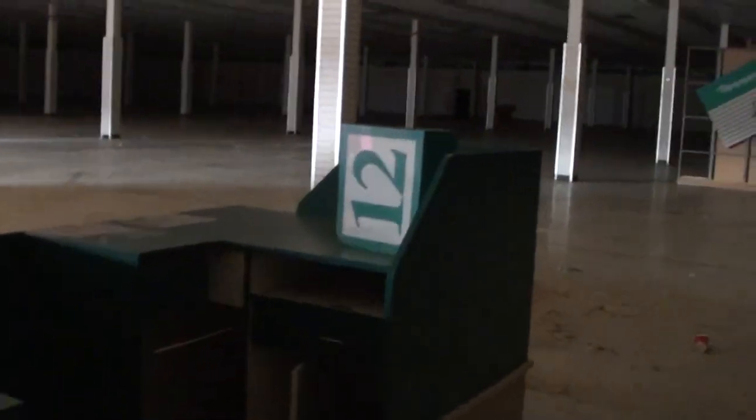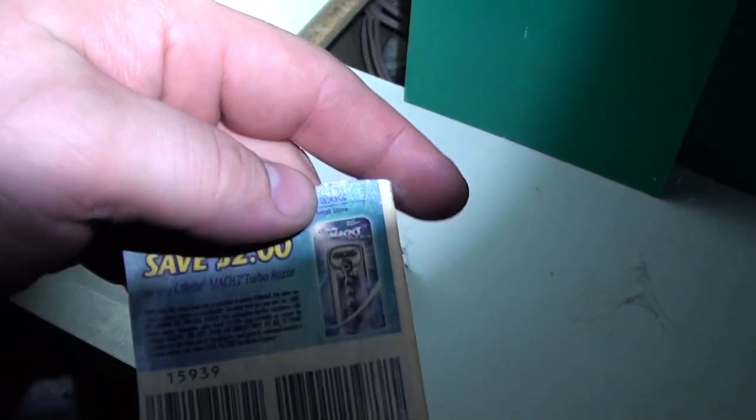I mean, I'm glad. Register 12. It's a coupon. I wonder when that coupon expired. Let's find out. Mrs. Butterworth's. Let's see, when did this expire? 9/30/2002. The last year the store was here. Checkout number 11. Checkout number 4. Cash drawer. Nothing. A plus service. Number 1.